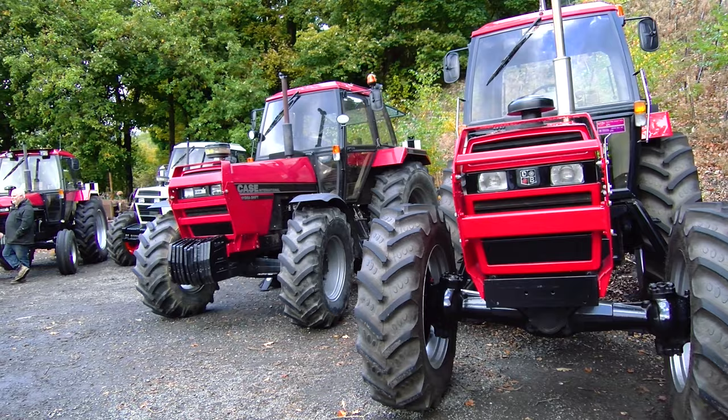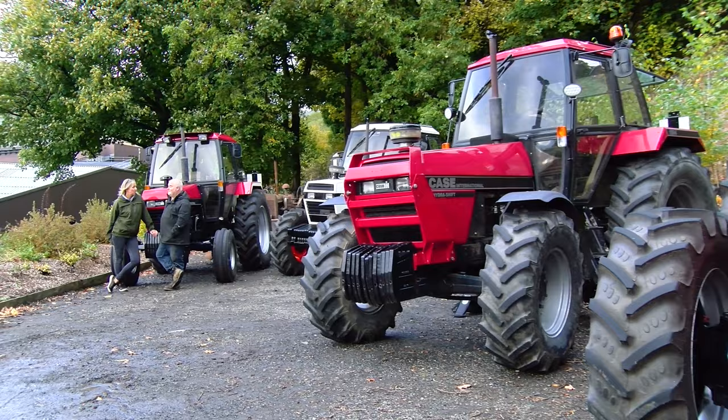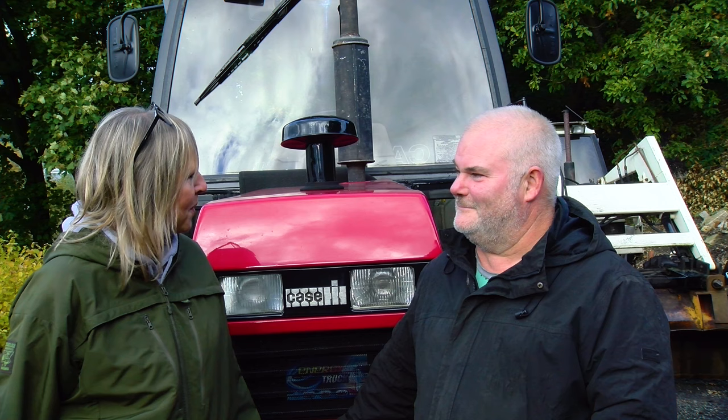I've been joined by club member Jason, who has very kindly brought his tractor down to the open day today. Hello, Jason. Hello. Now then, would you like to tell us all about this beautiful piece of machinery? Yeah, it's a Case 1394. It's 36 years old. I got it on my 16th birthday.